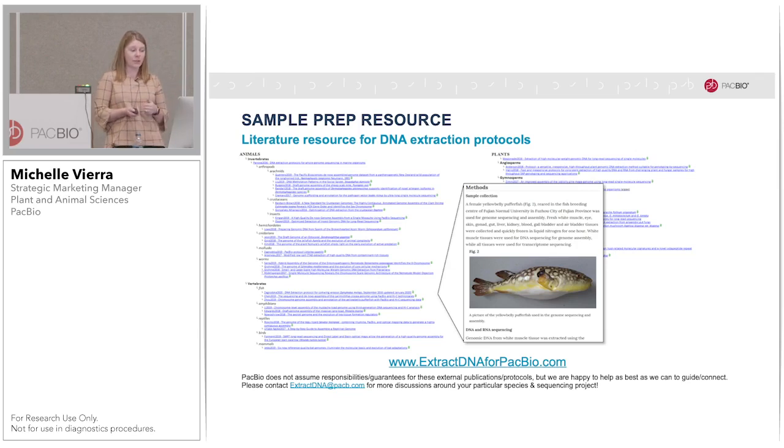So for instance, going to the fish section, clicking on the third paper, you are linked directly to the methods for how they extracted DNA from the yellow belly pufferfish for the genome project that they did. So we hope this will be a really easy to use tool for you. It's extractdna for pacbio.com. You can scroll, see if there's something useful for you as a good starting point.